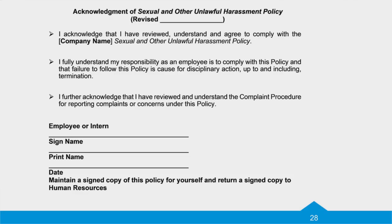We also recommend getting an acknowledgement of the policy. You want to make sure that employees sign off on your anti-harassment policy, because you want to make sure that they have read the policy, they understand the process, and they understand where to go if they have needs that need to be addressed.